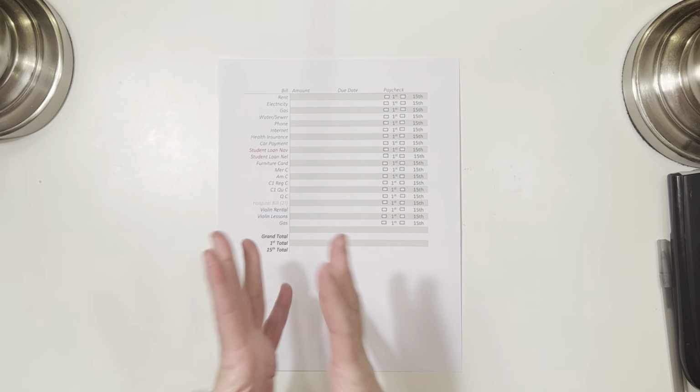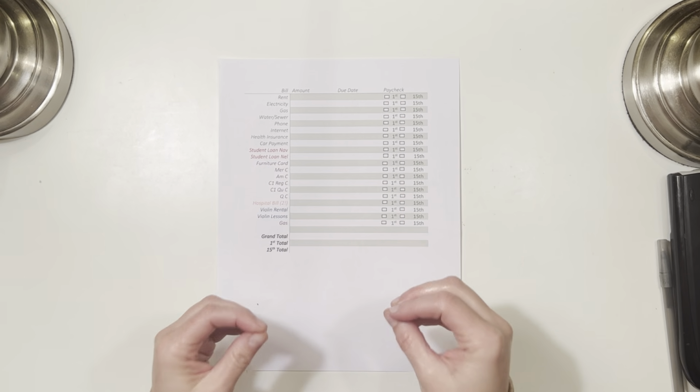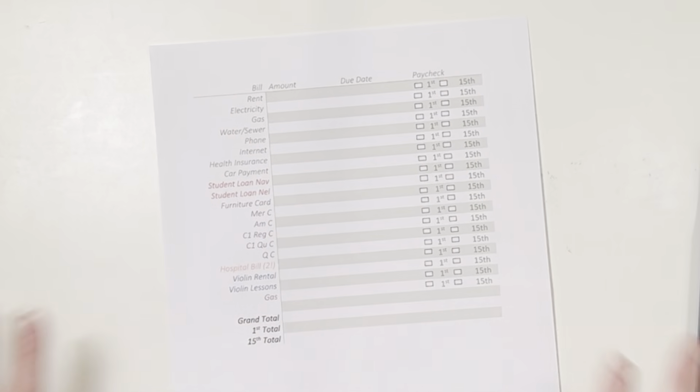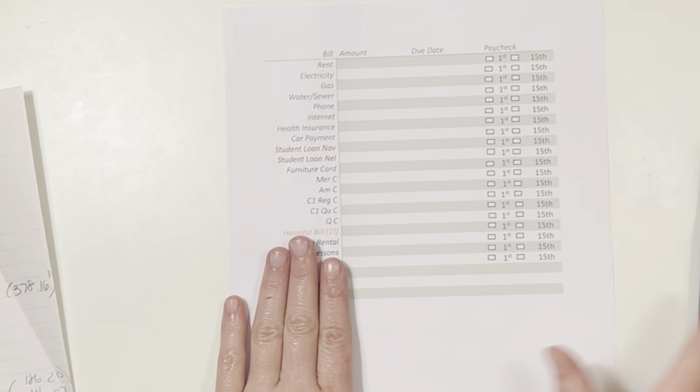After we do that, we're going to break down even further what that actually means for how much I need to make per week just to meet my basic needs. I will zoom in here. I tried to make this bigger and then it messed up the chart really bad, so hopefully if I zoom in, you'll be able to see it okay.